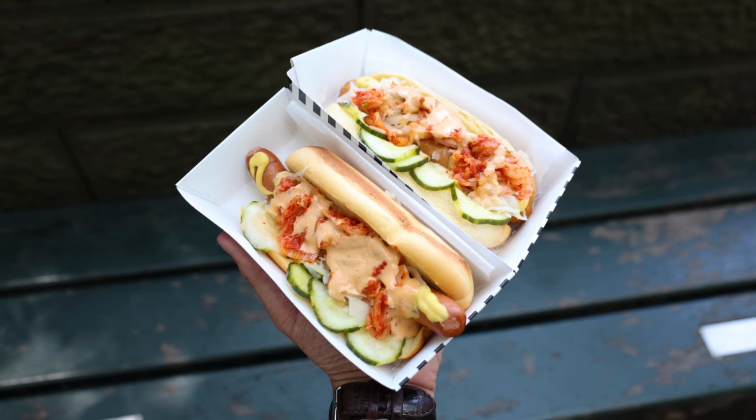To sum it up, the hot dogs at the Mark's hot dog stand are awesome and I definitely recommend it. In conclusion, I certainly had a fine lunch today with good hot dogs and good ice cream. I'm happy.